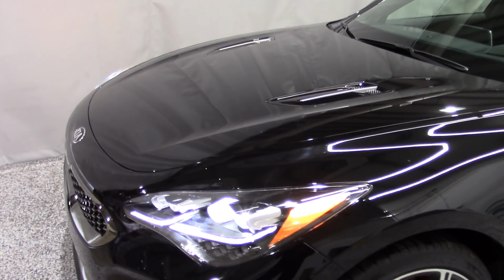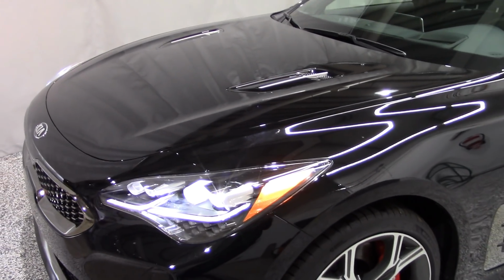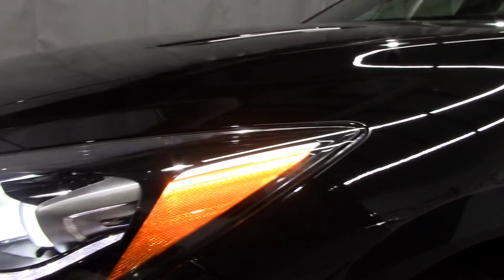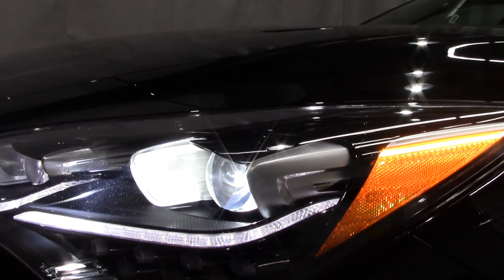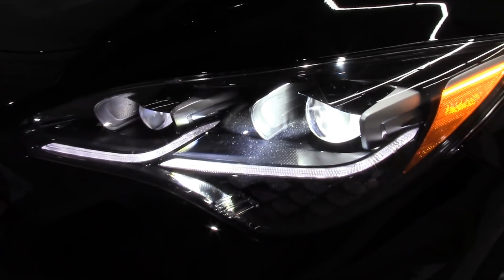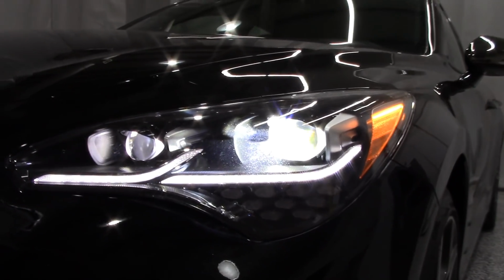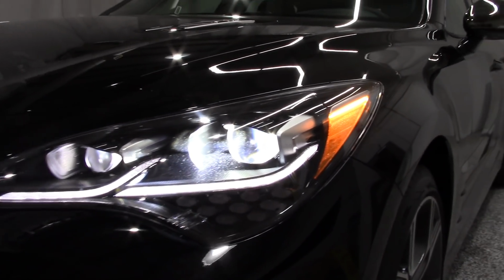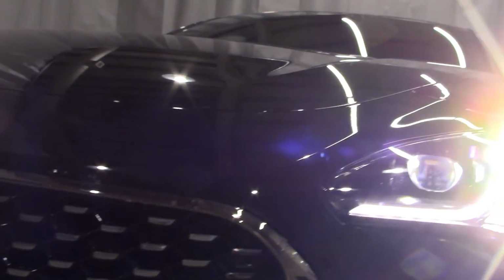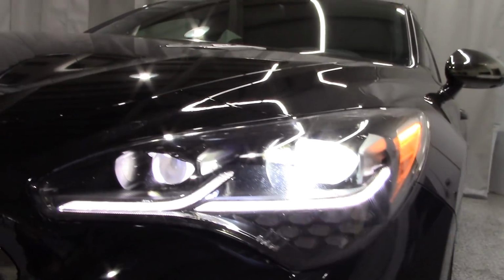So before we go outside, we're going to start right here in the front of the car. I've got the headlights on, but the car is off. Of course, your marker lights are on. A little hard to see in the bright lights, but again, we'll show you outside. Those LED light strips are right along here. Those are always on. Those are your daytime running lights, and they look pretty cool in daytime. Sometimes they flicker on video. They look pretty good right now. And you've got the really bright headlights in there, and your high beam light right there as well. So that's the front.